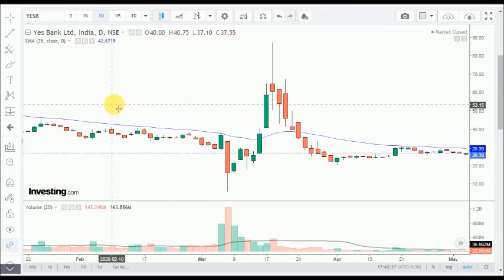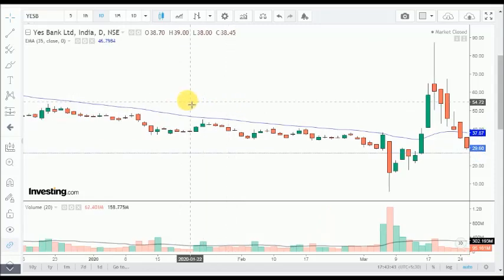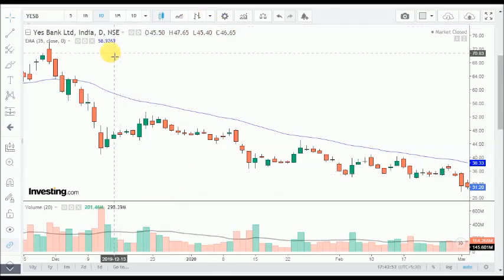And again, for the new people here, just wanted to mention that there is no particular indicator which works on all the stocks, but we have to find out some indicator which works well on a particular stock. So with respect to that, 35 EMA works well with Yes Bank.